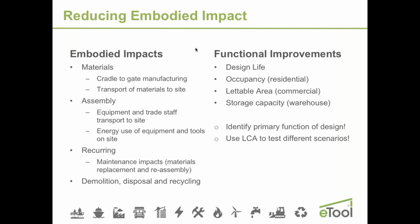So you just have to identify the primary function of your design and try to use LCA to test different scenarios. We worked, for example, on a project. It was a public library. It was a civic center. And one of the key metrics we used was occupied hours, how long that building was occupied for. And we identified an opportunity to use the building during the weekend. So just by increasing the occupied hours, you would dilute all the impacts of construction and all the base loads that you have to operate that building. So it was just an interesting perspective when trying to calculate impacts and maximize the functionality, using the functional unit concept.